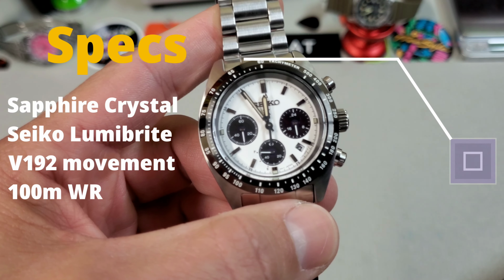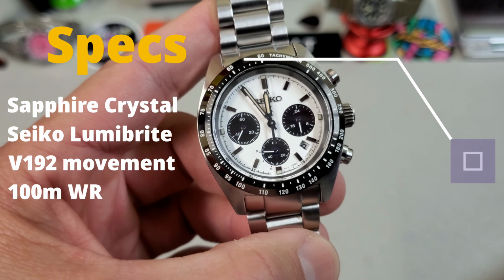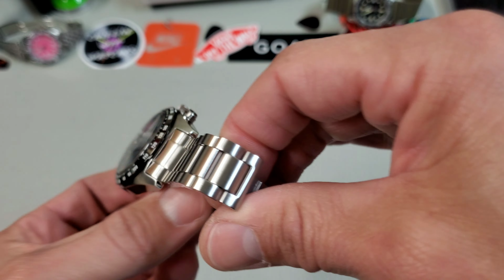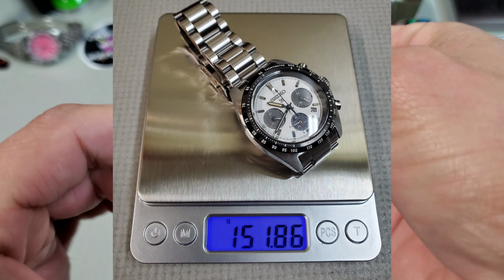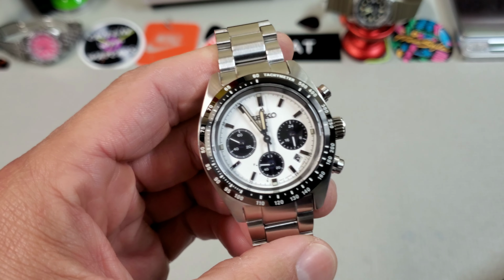Now, it is running the V192 solar chronograph movement. It is not a mecha quartz movement, and it has 100 meters of water resistance. And on this bracelet, sized for my 7¼ inch wrist, it came in at a very reasonable 151 grams. All right, let's take a look at it on wrist.